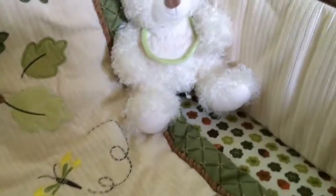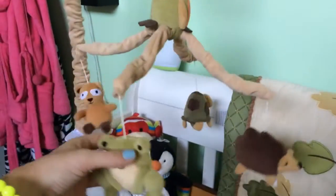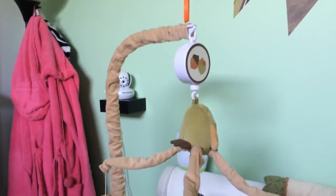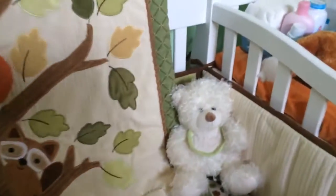And here's his little, I'll flip it this way. Hope you can see. It's kind of messed up. I need to fix it. But his little bumper. And it came with the mobile, or we had to buy the mobile separate. That's what that looks like with the little animals on it. A frog, a hedgehog, a turtle, and a raccoon. We need to put some batteries in that. So, here's some of his stuffed animals he has collected. And another one.